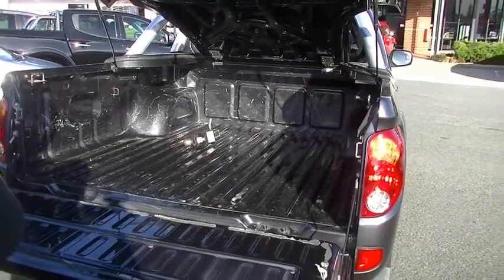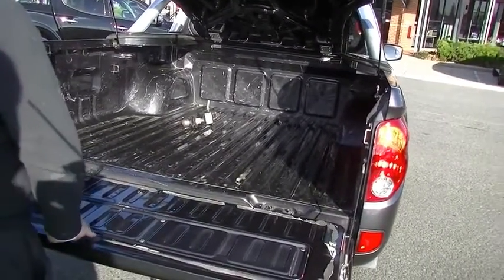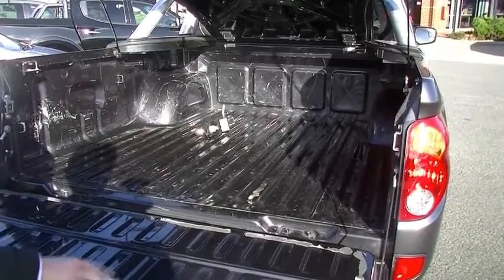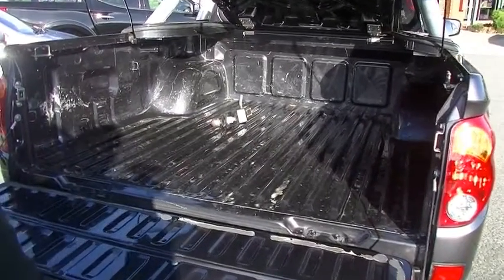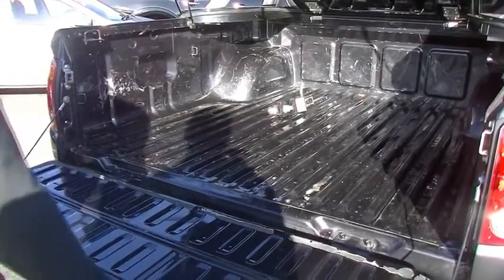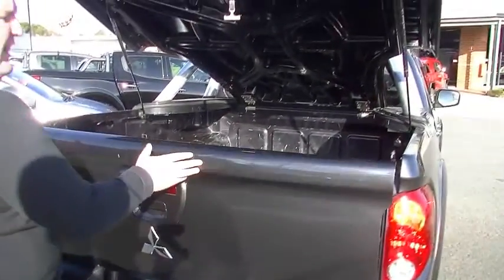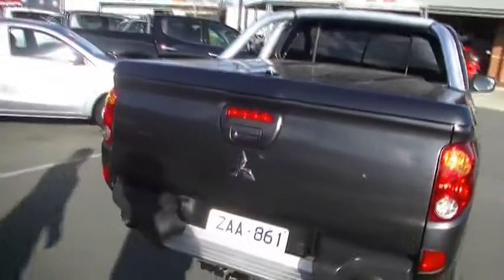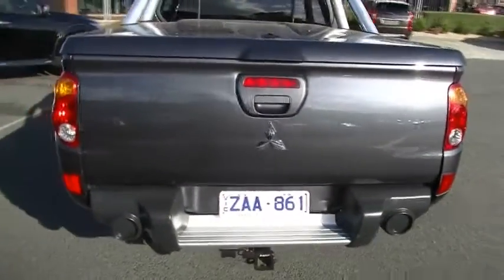Now, being one of the ones that doesn't have a tub liner fitted to the vehicle, you do get a bit of damage on the paint. The paint does scratch very, very easily. I would highly recommend fitting a tub liner to it, because then it would just look absolutely brand new, and they're very, very hard to damage. That's why we have them. Pop that down.